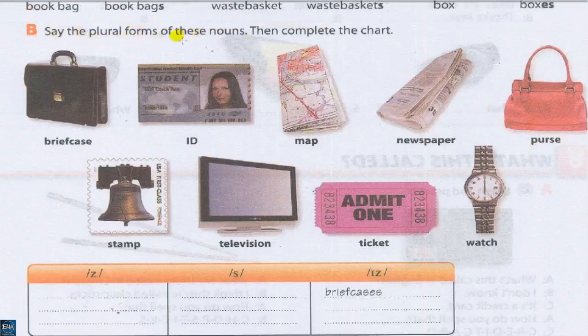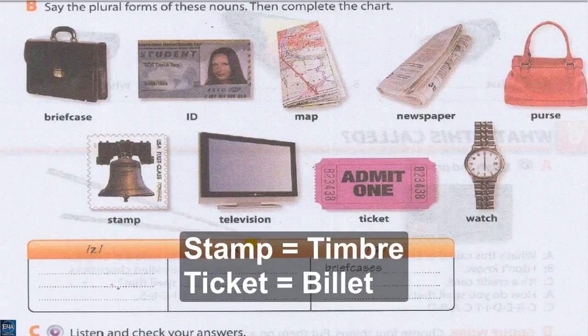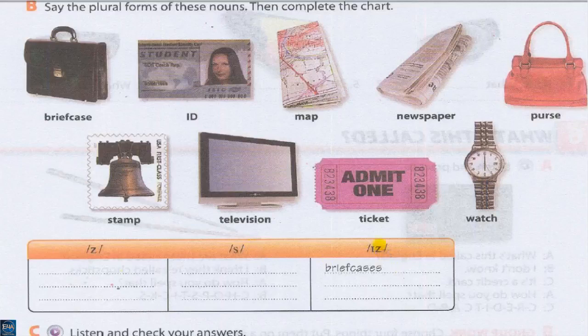B. Say the plural forms of these nouns, then complete the chart. One minute, try to answer. Page 9, exercise 4, part C. Listen and check your answers. These plural nouns end with the sound z: IDs, newspapers, televisions. These plural nouns end with the sound s: maps, stamps, tickets. These plural nouns end with the sound is: briefcases, purses, watches.